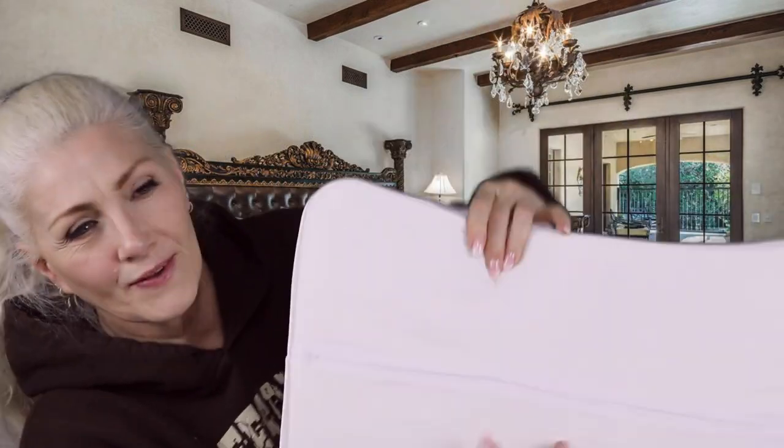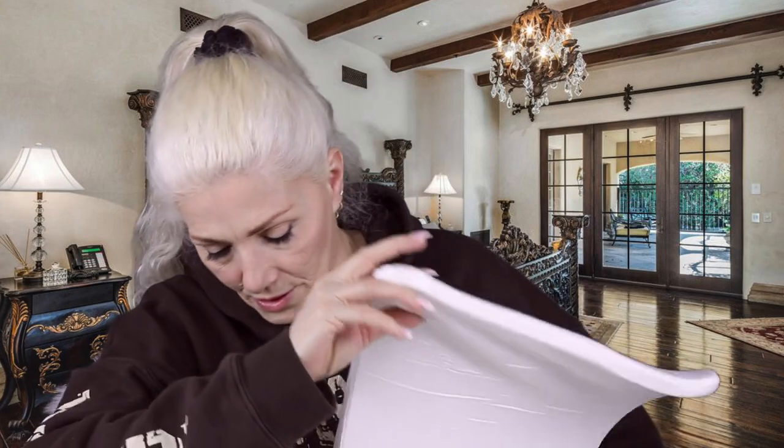But this one, this is the pillowcase, and it comes off. It has a zipper in the back, and it comes off and gets washed. But underneath it, it's just memory foam. And it has yellowed a little bit, the memory foam, but that's just from use, from 2 years worth of use.